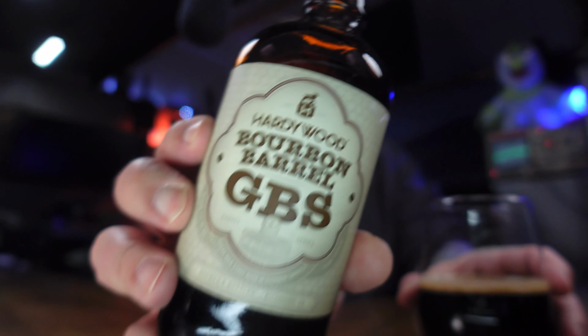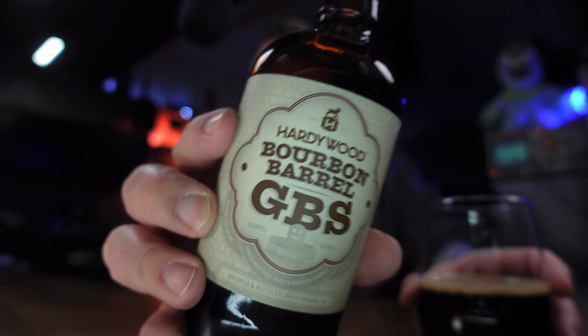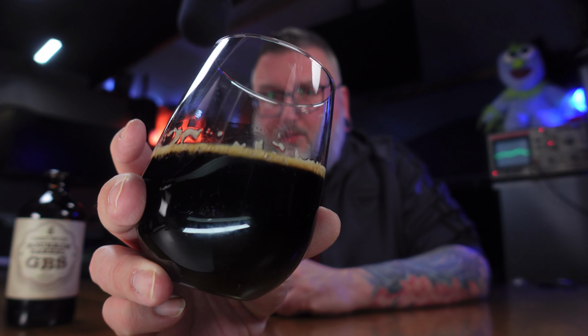But yeah, label-wise, I actually do like their labeling. I don't remember them being in these little bomber bottles. I think I remember seeing the barrel-aged ones in 750s. I think I remember seeing them in cans, but maybe that clues people in out there to how old this is. I don't know. If you know, let me know. But I dig the labeling because it's classic. As far as the beer goes, it looks like a barrel-aged stout.